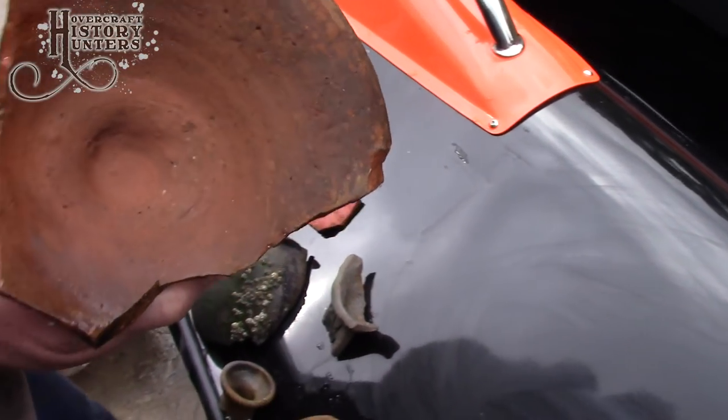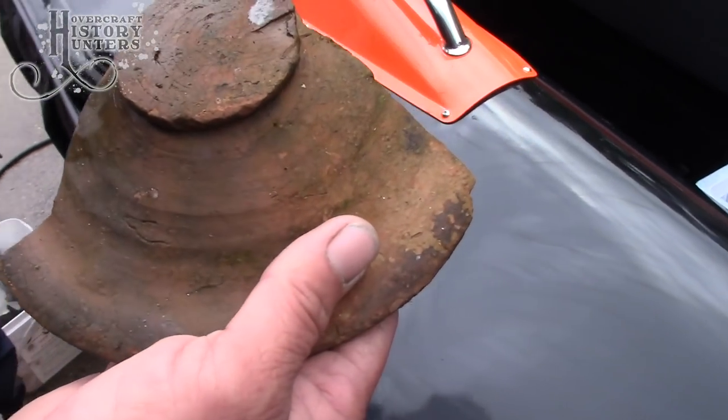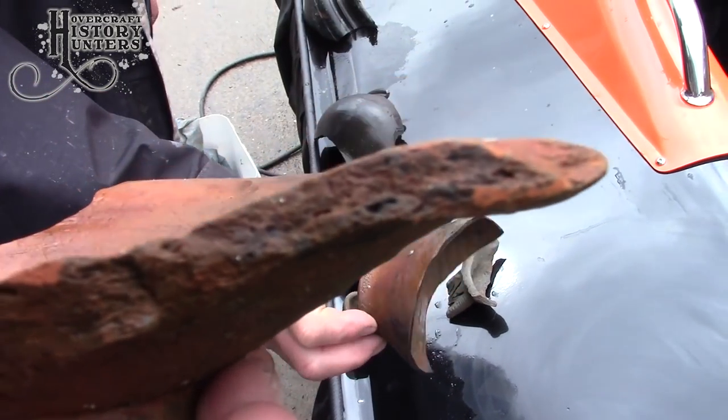Do you know what? Hang on, I've just cracked it now. I bet that's a lid for a salt pot. You know when they were doing the salt out there? Possibly, yeah, because it's so crude, it's not glazed. We're going Roman.